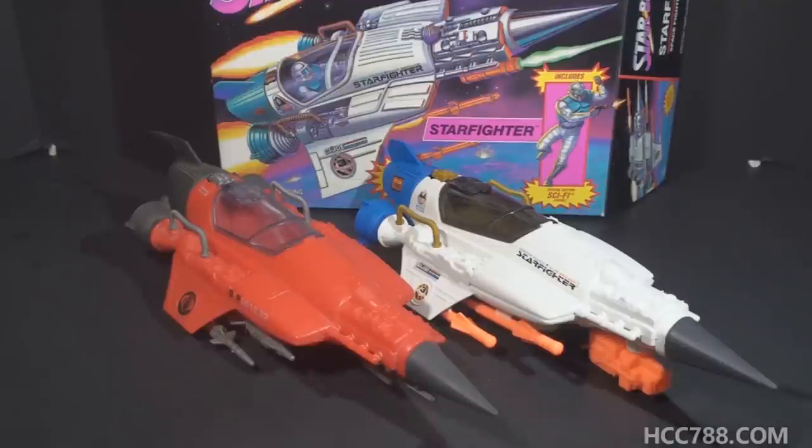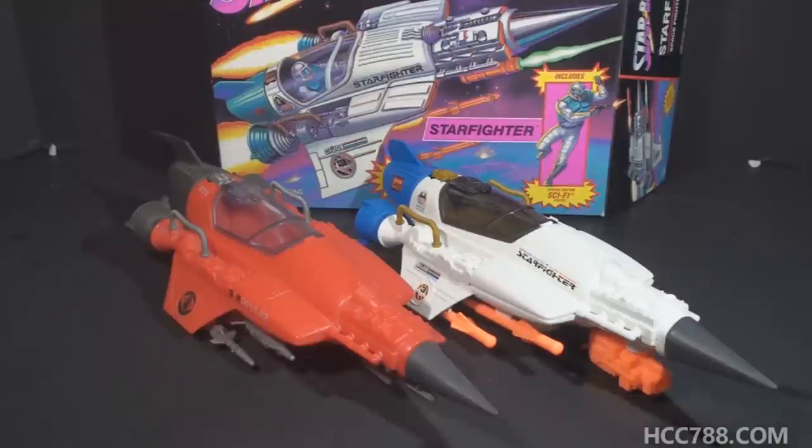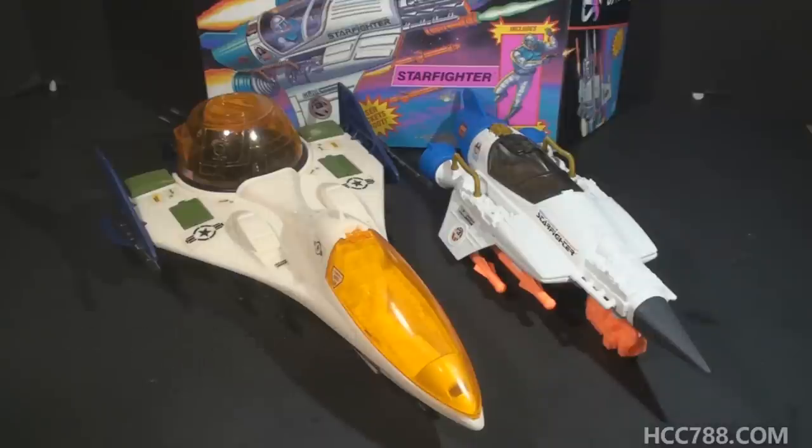The Starfighter is mostly a reissue of the 1988 Cobra Stellar Stiletto. The Stiletto was in stunning red and silver. The Starfighter is mostly white and blue. I think the color choices for the Starfighter make it look more like a space shuttle. The Starfighter colors are similar to the 1987 Battle Force 2000 Vector colors, but not close enough to say the Vector influenced the Starfighter. The Vector's blue is darker, and it has some orange and green thrown in.